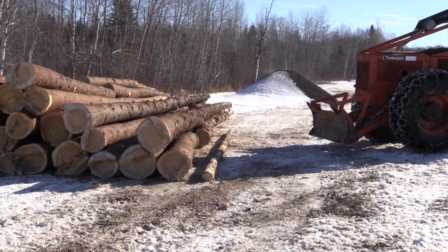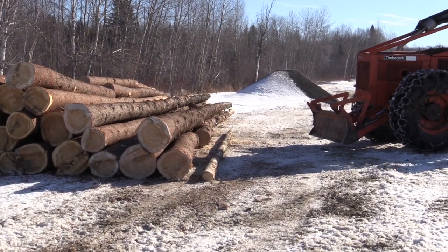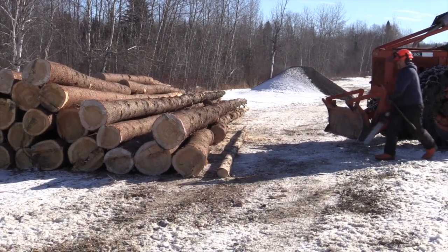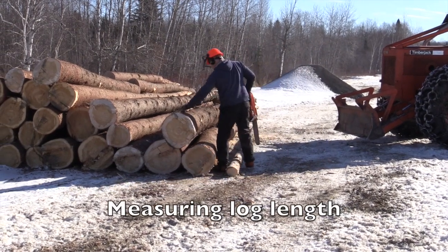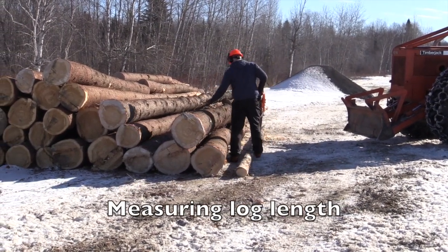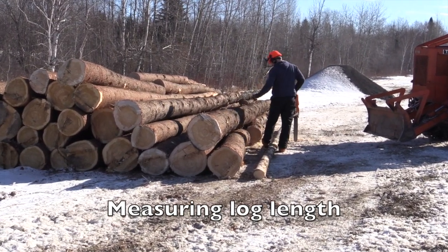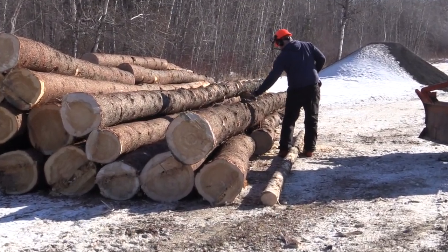Cutting up the tree in order to cut it into its length. The tree was actually suspended, making it very difficult to cut. Measuring his tree, and then he goes about cutting it into the desired length.